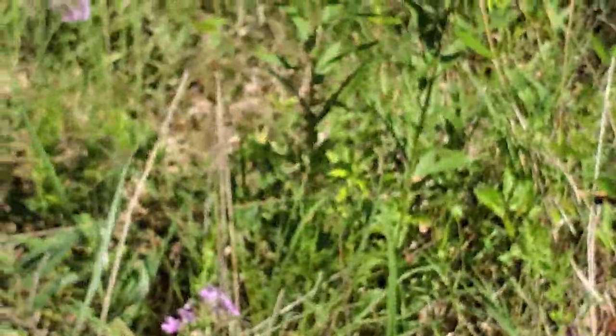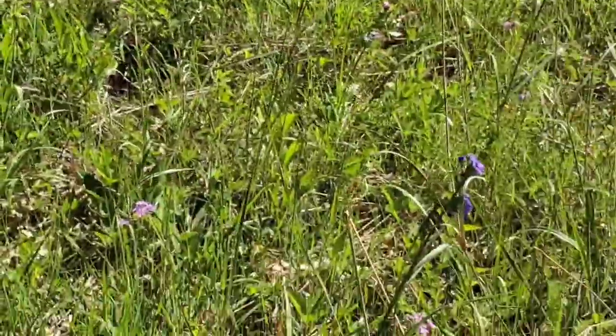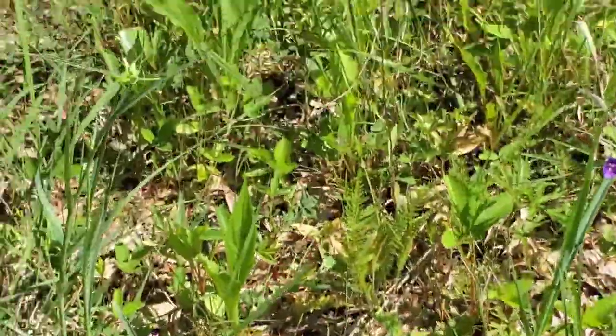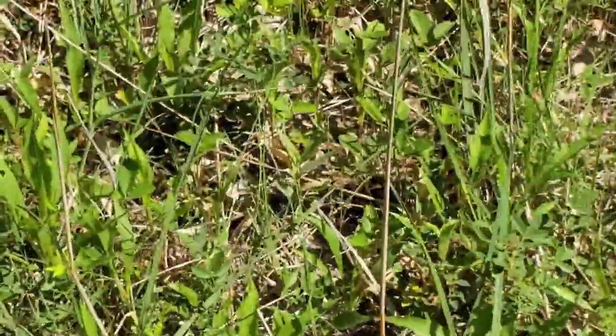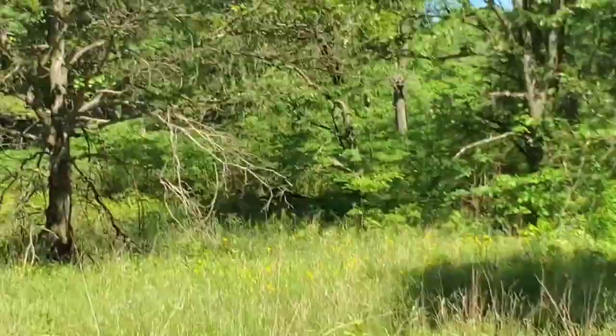Of course, a member of the Rosaceae, going off in this nice little opening. Oh god, it's so lovely to see all these native flora. Just having a real banger time, even though they're right next to some kind of plant of some sort.